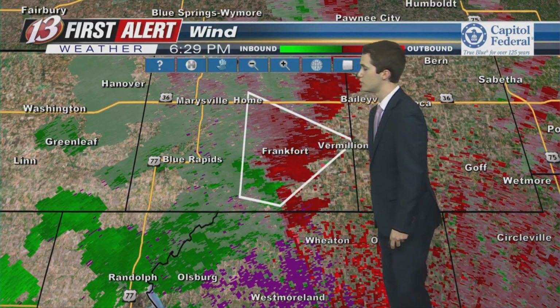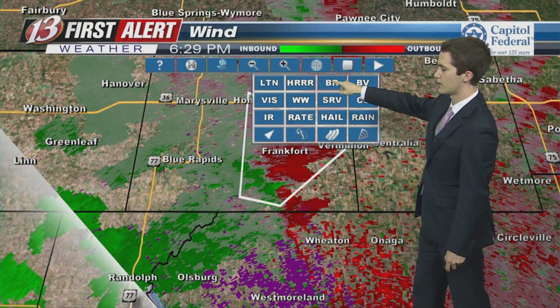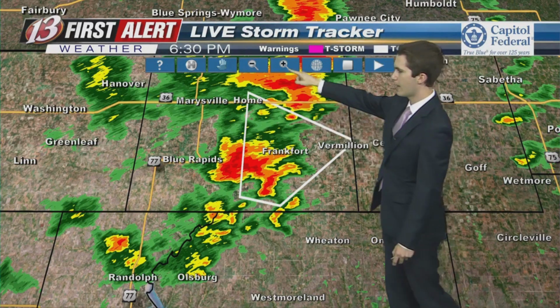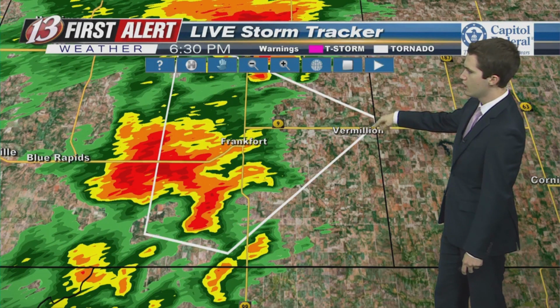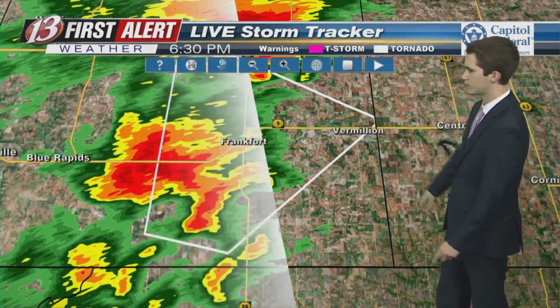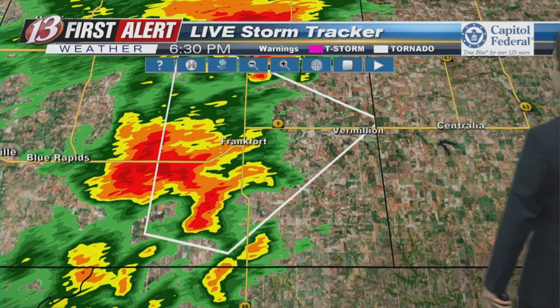But again, with that new area of circulation, the National Weather Service has decided to issue a new tornado warning. Again, this is going to be for the southeastern sections of Marshall County. So Frankfort, I would say go ahead and take your tornado precautions. Let's see, Vermilion is right on the edge of this warning polygon. So if you want to play it safe, you can take shelter. We're going to have to see if it's going to make it that far to the east, because based on its current track, it might stay to the west of Vermilion, but we'll monitor things carefully.